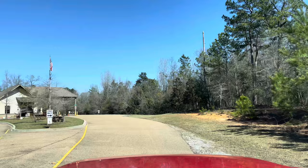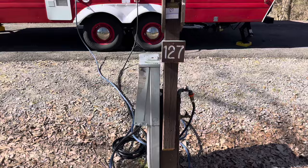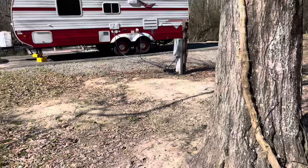All right, folks, here's the site walk around 127. It's the bottom land loop. This is a pretty secluded spot. We got a lot of room. Let me back out. I'm going to go all the way to the street. Whoops. Sorry about that.